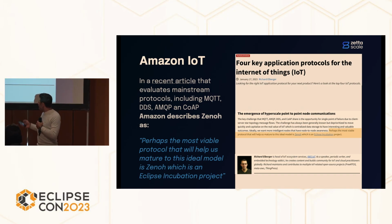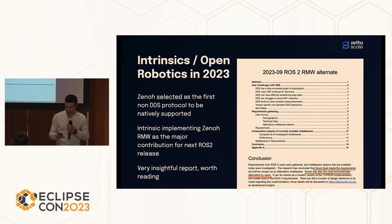Amazon recently has written about and analyzed various protocols and once again pointed out the advantage of Zenoh for IoT. But I want to get to a recent evaluation, which I think is the most important for automotive.